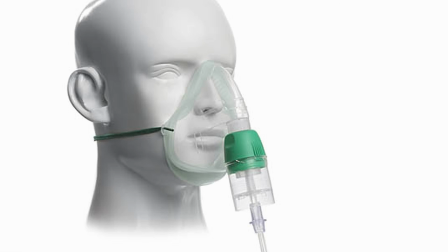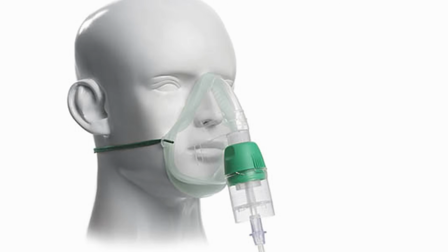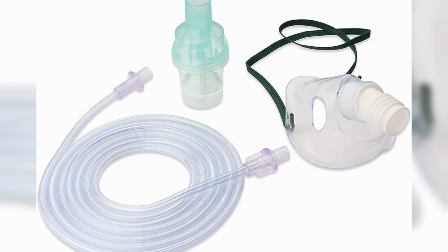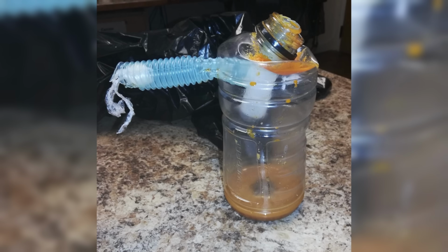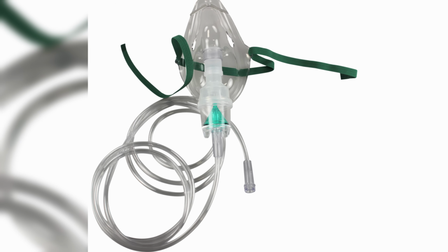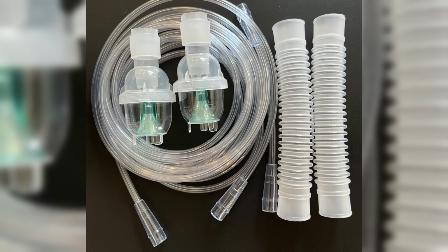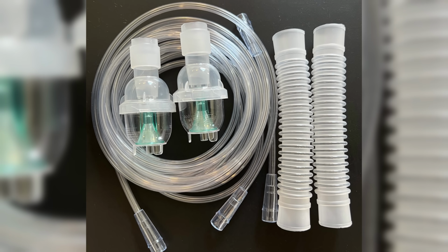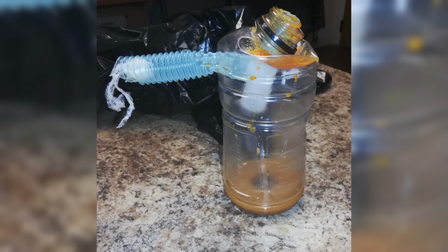The flexible plastic tubing is an essential part of the nebulizer system. It connects the nebulizer machine itself, which usually contains an air compressor or an ultrasonic vibrating element, to the medication cup, where the liquid medicine is placed, and then from the medication cup to a mouthpiece or a face mask, through which the patient inhales the therapeutic aerosolized medication. Finding a piece of nebulizer tubing under a bed suggests that someone in the household uses or has recently used this type of medical device for respiratory treatment.